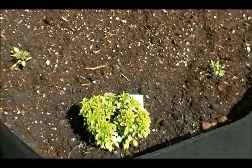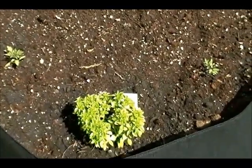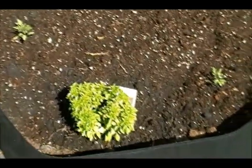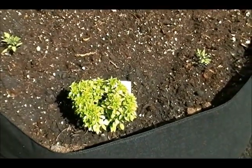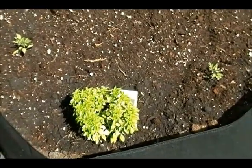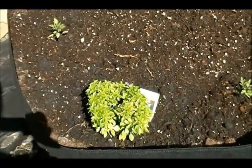because it was chosen for a purpose. I had basil plants get very big before and compete with the tomatoes and end up dying, and so forth and so on. So we'll see how this goes.